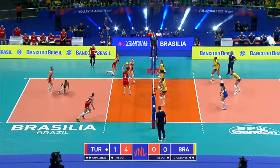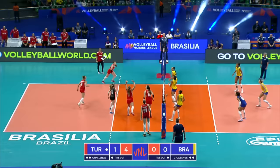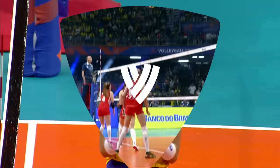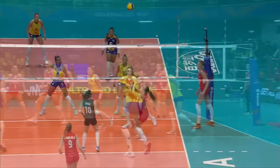Big swing, argument for a leave there. Zehra Güneş sees her shot come back. Set has to be good. Gabby on the extension. Turkey working so hard at the net and then getting another, 5-0. I think the Polish referee, that happened right under his nose, he saw the block touch straight away here. That little universal flick of the fingers suggests, well, if you even think about giving that point Brazil's way, we're going in for the challenge there.